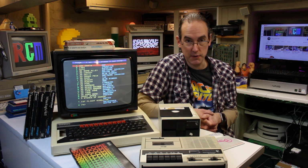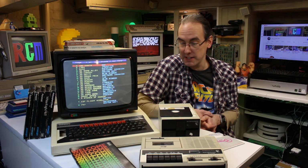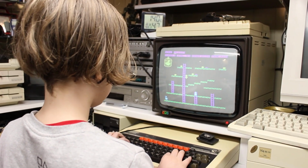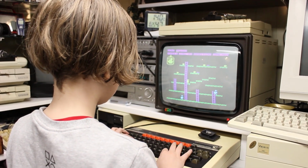There'd be two or three of us around the keyboard waiting our turn, and my favourite game back then was Chuckie Egg, which I still play now, and so does my son. He likes it too. It's hard to believe that it's still so playable all these years later, even for kids of our generation today, in the year 2020 now.